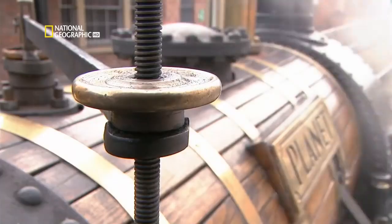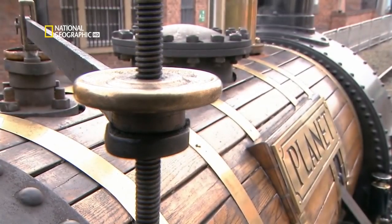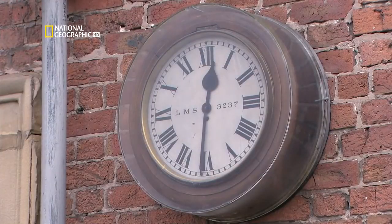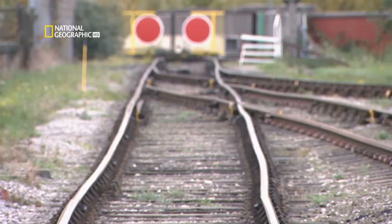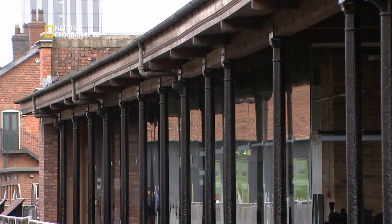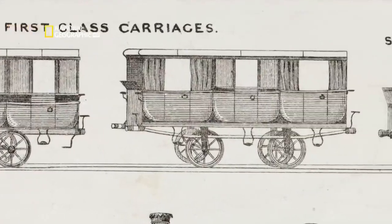With Robert Stephenson's Planet and the new Liverpool and Manchester line, Britain had a scheduled passenger railway experience that we would recognise today. Passengers could come here to the Liverpool Road Station, the original terminal of the 1830 railway line, and catch a timetabled service to Liverpool.